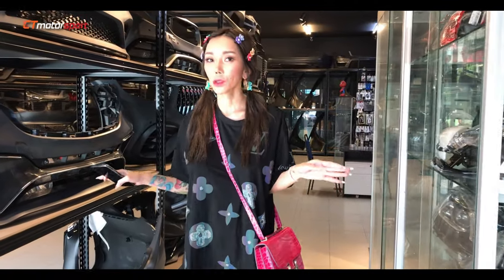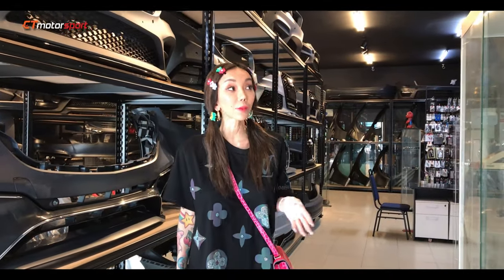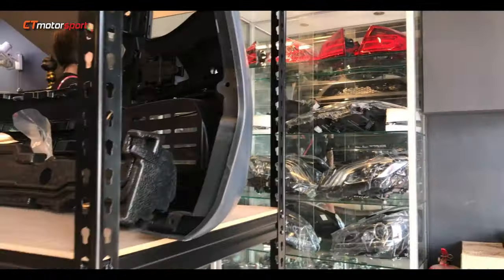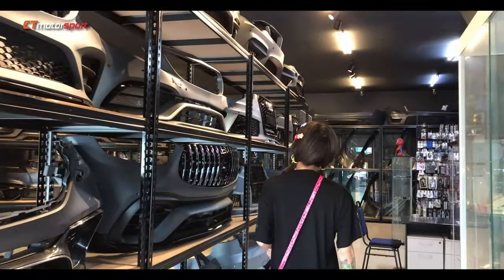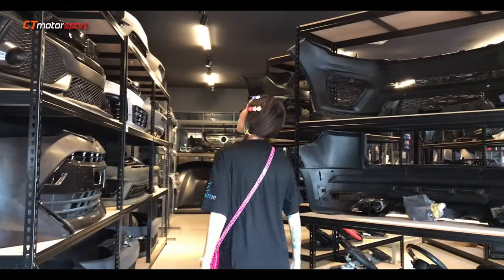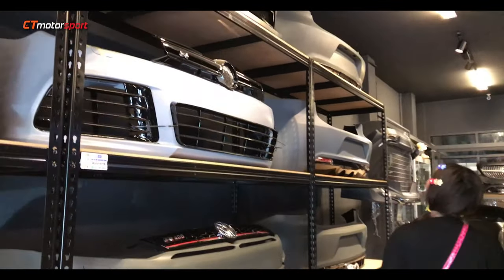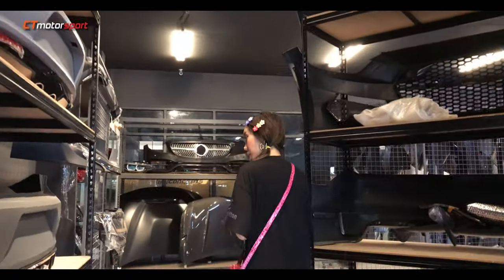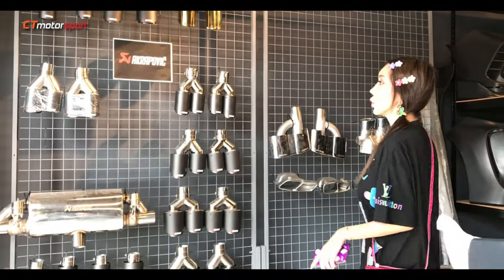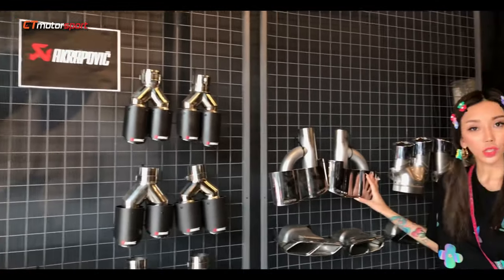And all these body kits that you see here, if you have a pre-facelift headlamp that you would love to convert to a facelift headlamp, they have all the ready stock. And over here you can see all the tailpipes and the exhaust from the Akrapovic and also the AMG's tailpipe.